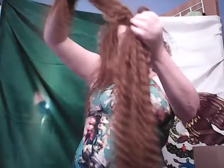This is the one that I made a little bit longer. As you can see, this one's a lot more tangled too. I think I wore this one more than the other one, to be honest.